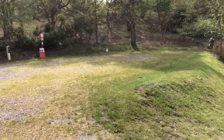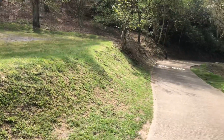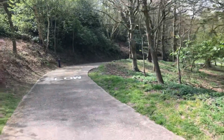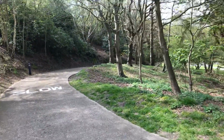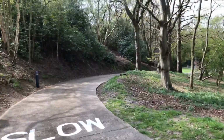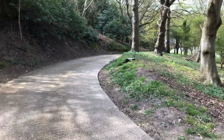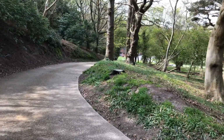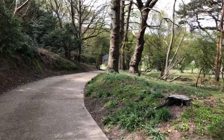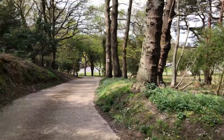A couple more pitches there, as we come down into the second field. Again, you can see you've got some electric hookup. So lots and lots of places to hide if you don't particularly want to be in the middle of it all. But obviously it all depends on what's available when you get here. We've been here for Easter weekend and it was absolutely chock-a-block. But it wasn't noisy, and that is the good thing about this site. Because certainly on the first field and up here in the woods, you are in little groups, you're not in big masses. So it really was a nice break over Easter.